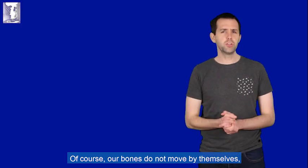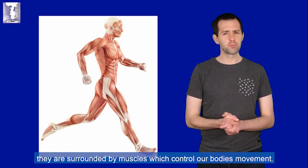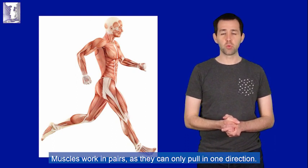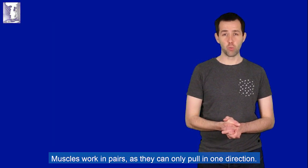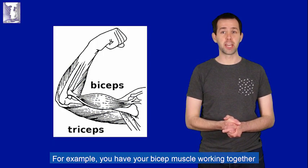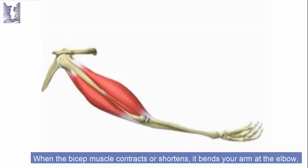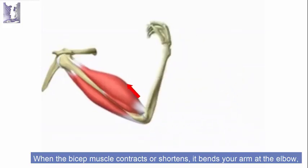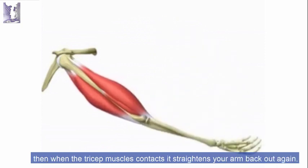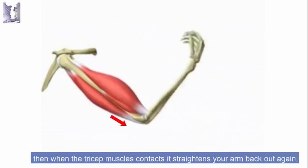Of course, our bones do not move by themselves. They are surrounded by muscles which control our body's movement. Muscles work in pairs, as they can only pull in one direction. For example, you have your bicep muscle working together with your tricep muscle. When the bicep muscle contracts or shortens, it bends your arm at the elbow. Then, when the tricep muscle contracts, it straightens your arm back out again.